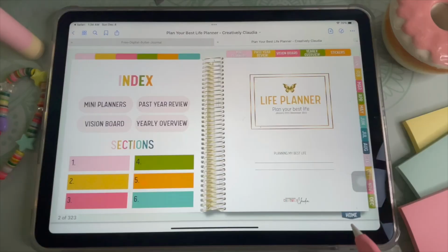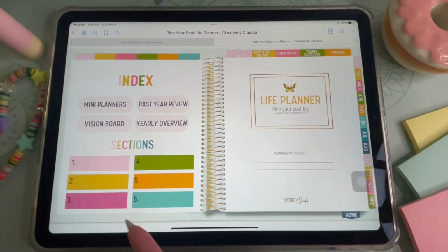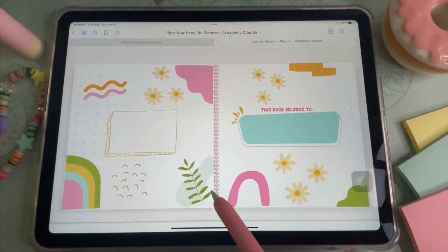Bullet journaling is most productive and will almost always help you become more successful once it becomes a habit in your life. And the only way to turn it into a habit is by practicing this every single day.